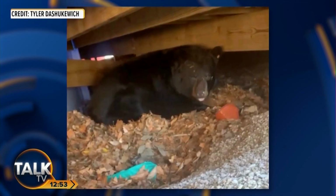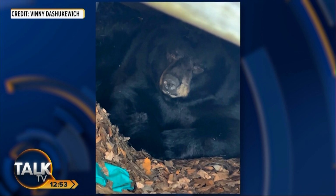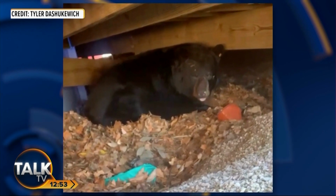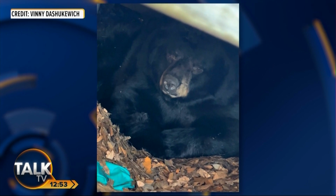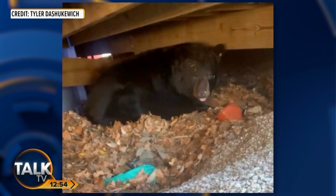Yes. Finally today, Tyler wondered why the dogs in the back garden were being a little bit skittish. And the reason is because, as you can see on the screen, underneath their decking is a bear. Now, this is out in Connecticut. Brilliant. There's a link here, you can tell. And yes, apparently this bear has decided to hibernate under these people. Decided to hibernate? Vinny and Tyler's decking.